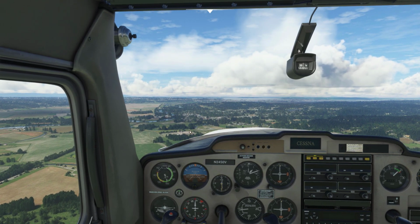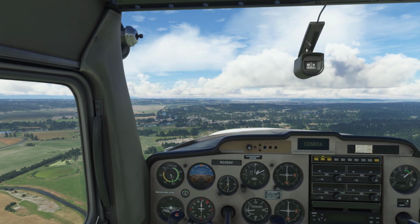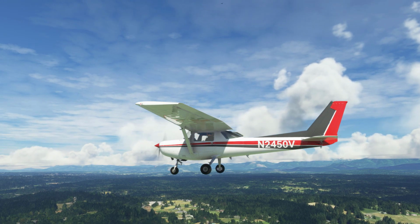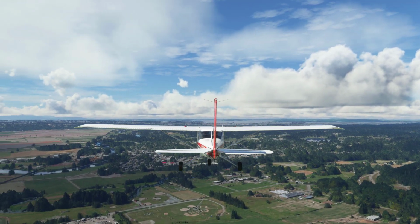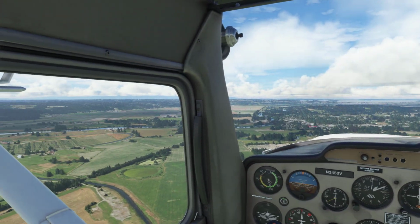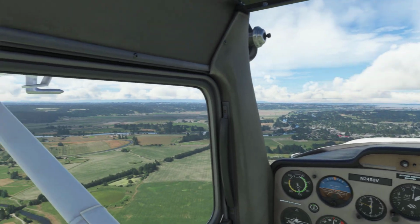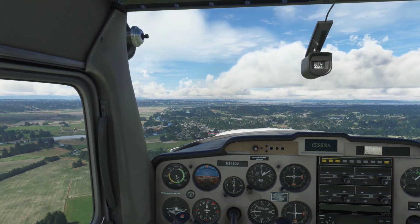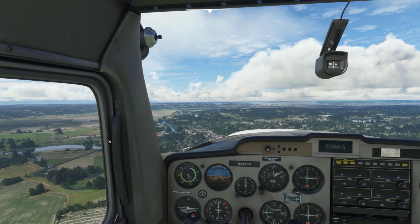These are the Little League fields here at Snohomish. This is the town of Snohomish. This is the Snohomish River. So this is the actual Harvey Field right here.